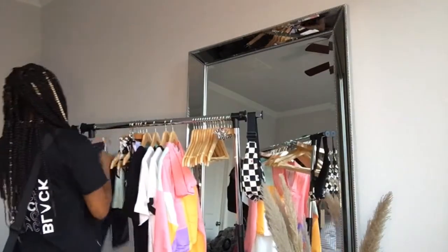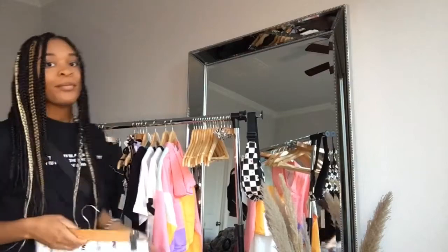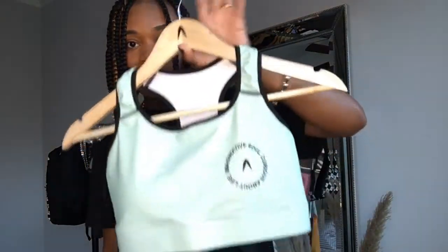Also have another set for working out. We've got the Imagine Often Stay Curious shorts. Again, that really nice material, super soft. It's gonna keep you nice and cool while you work out. And then we got the matching bralette, so wow.